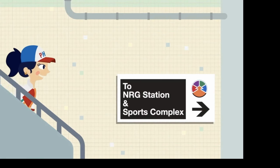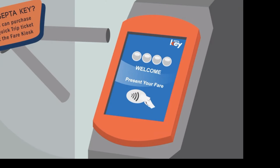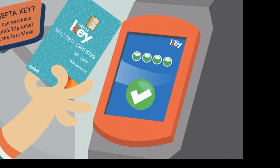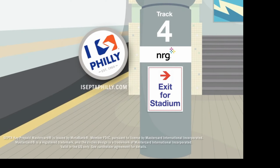Get to your station and check to make sure you're on the right side of the track. Tap your SEPTA Key before you enter the turnstile. Stand behind the yellow line on the platform while you wait for your train to arrive. When your train arrives, let the passengers off before you get on. You can let your friends know you're on the way, read up on player stats, or set your fantasy lineup. Just make sure to keep an eye out for your stop. Stand clear of the doors when the train comes to a stop, and enjoy the game.